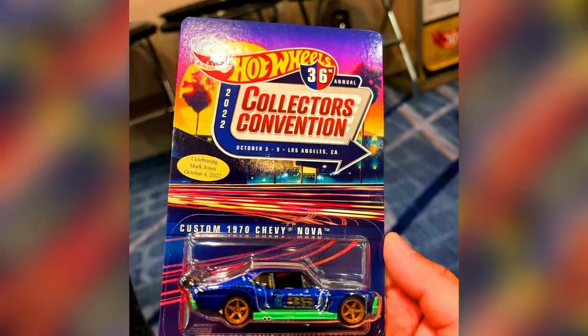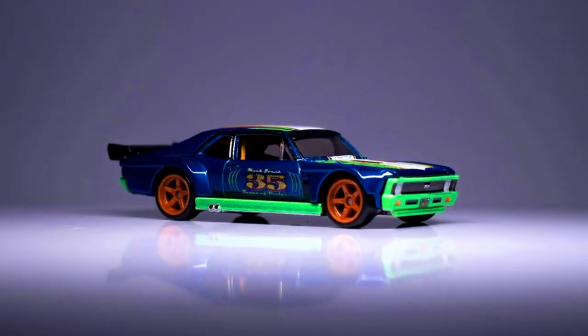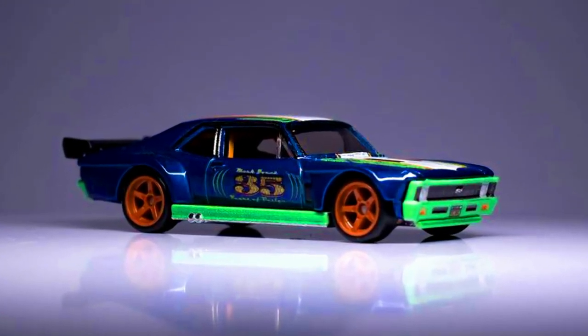A 2022 LA Convention dinner car is a custom 1970 Chevy Nova in a beautiful blue paint job with green base, green bumpers with 5-spoke bronze wheels.